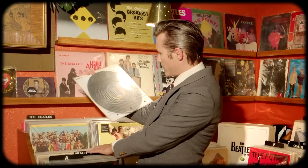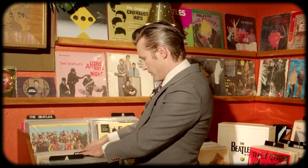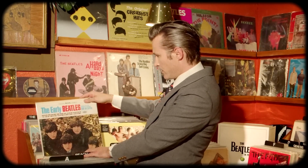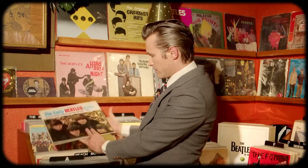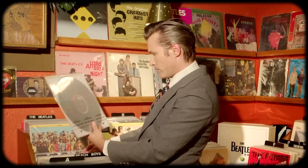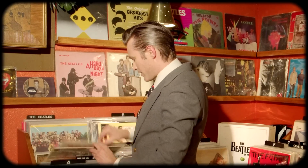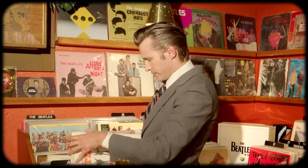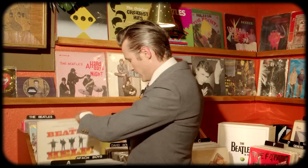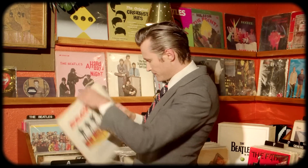Beatles '65. This is a mono original pressing. And then I also have it in stereo, rainbow labels. I have the Beatles VI, rainbow label, stereo. I can't do Roman numerals right now. Then Help, stereo, rainbow labels, and then this is mono. And these are, actually, what labels are these? Yeah, we got rainbow label, stereo, and then this mono Help is rainbow as well.